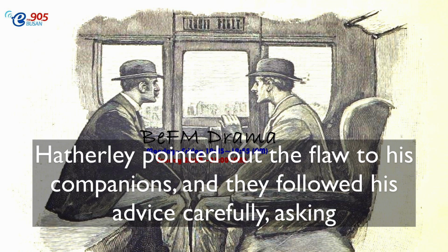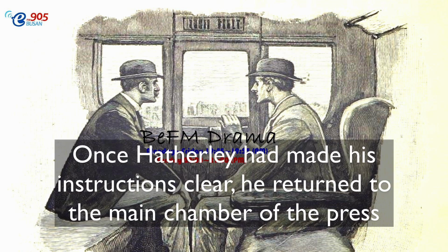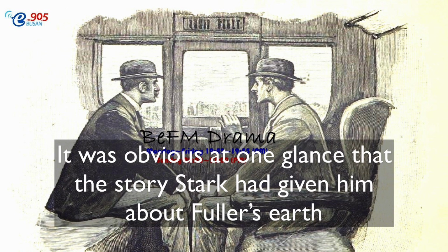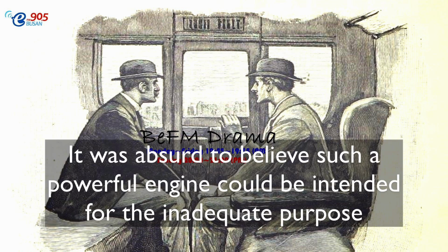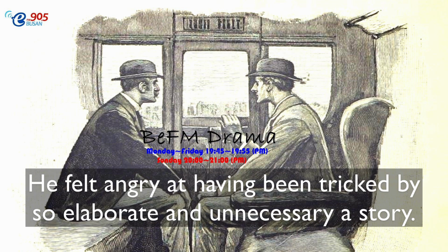Hatherley pointed out the flaw to his companions, and they followed his advice carefully, asking practical questions about how to fix it. Once Hatherley had made his instructions clear, he returned to the main chamber of the press to satisfy his own curiosity about the machine's purpose. It was obvious at one glance that the story Stark had given him about Fuller's Earth was a total fabrication. It was absurd to believe such a powerful engine could be intended for the inadequate purpose of pressing clay into bricks. He felt angry at having been tricked by so elaborate and unnecessary a story.